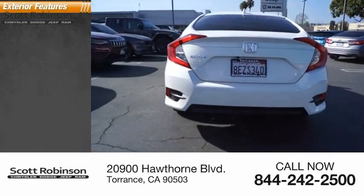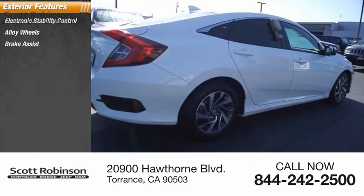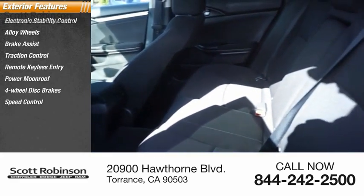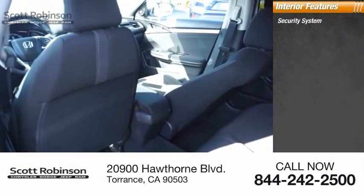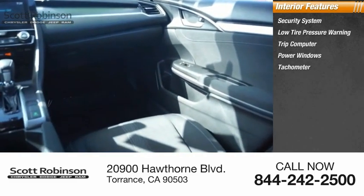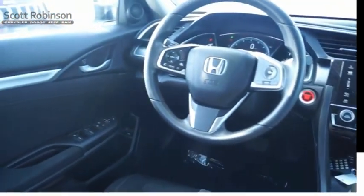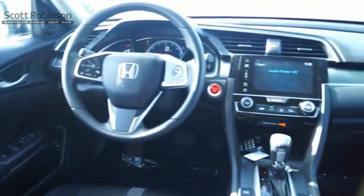Here are some of this vehicle's great options: electronic stability control, alloy wheels, brake assist, traction control, remote keyless entry, power moonroof, four-wheel disc brakes, speed control, rear window defroster. Inside you'll find security system, low tire pressure warning, trip computer, power windows, tachometer, power steering, panic alarm, passenger vanity mirror, cloth seat trim, driver vanity mirror. Take this vehicle for a spin and see why so many shoppers are now proud owners.